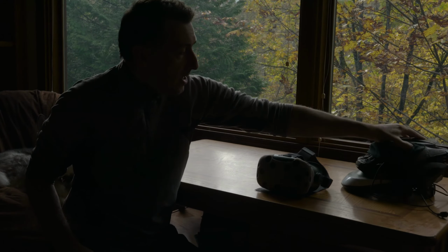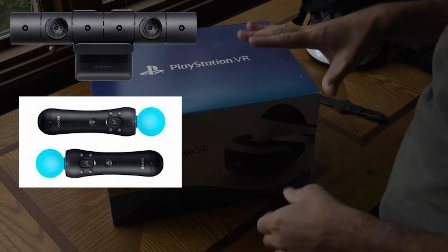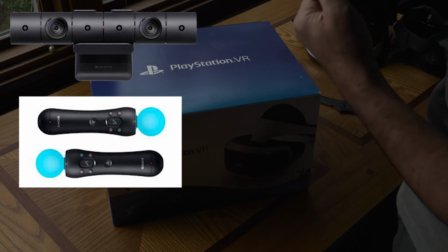What I do have with this guy, okay, so this is the non-bundle version. I just ordered it and forgot all about it, and it arrived. It doesn't come with the camera or the wands, but really to play all you need is the PS4 controller, the headset and the camera for the sensing. The wands I guess help you work like the Vive controllers.